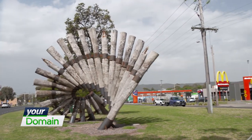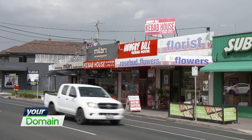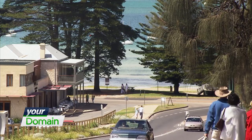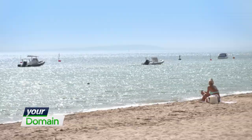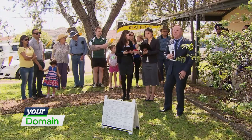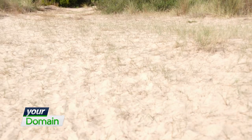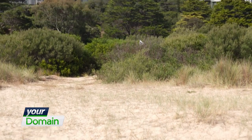Named after a famous shipwreck, Rosebud feels less like a holiday retreat and more like a city suburb. But lower prices combined with beach proximity make it a great place for those on a budget. It's a busy time down here. Everyone comes down here for the summer, and we had quite a lot of auctions last weekend, and the majority of them sold, so it's booming as such. So people's eyes kind of light up over the summer break, and then all of a sudden it's making hay while the sun shines. That's right, everyone wants to come down here and buy something, which is great.